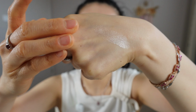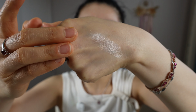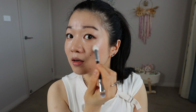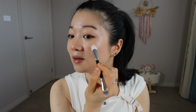Here it is on my hand here. Oh, the glow is so pretty. So gorgeous. Using a slanted brush like this, it almost mimics the shape of a finger. Dabbing it in. Light hitting it.